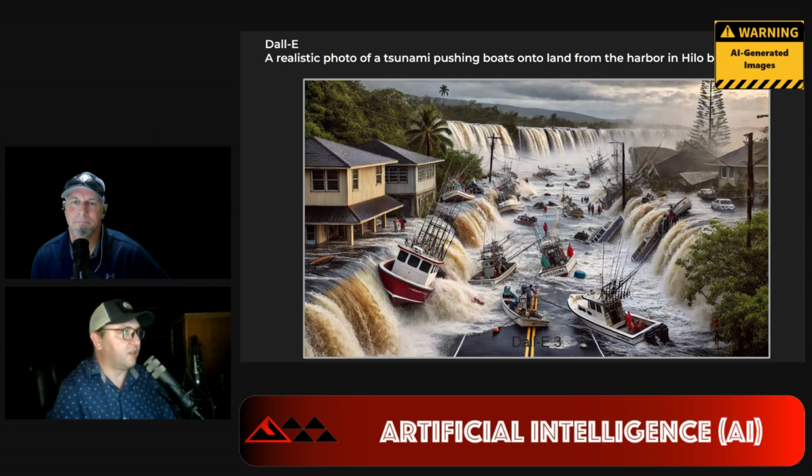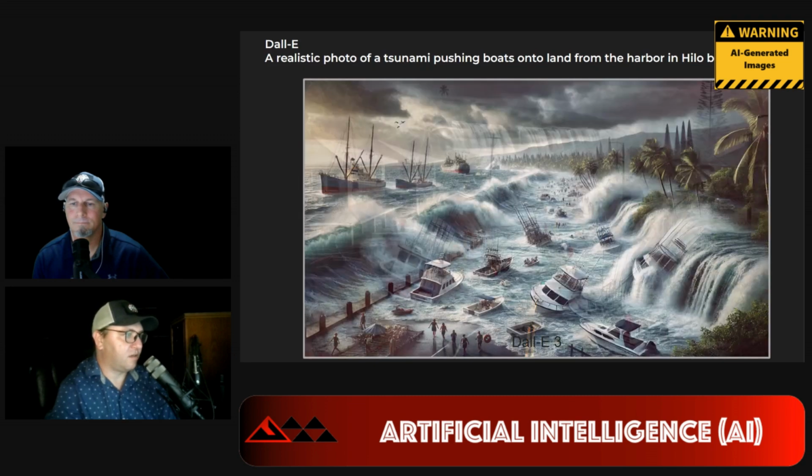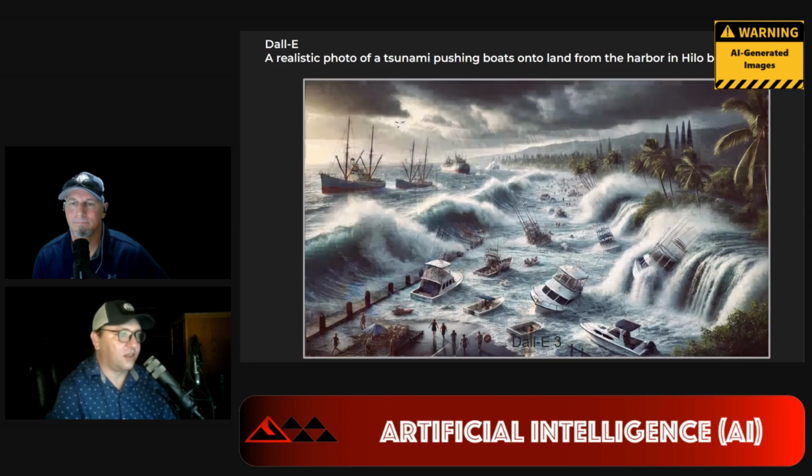So, a tsunami pushing boats onto land from the harbor in Hilo Bay. Realistic? I don't know, the Niagara Falls thing is going on, and hey, there's a Norfolk pine though. So yes, there is. But just wild, and it doesn't get better. It gets worse. So at least it's the sea cliffs. We have those, and that water does splash up there, and it does run off like that. The thing that gets me is, why is there a bunch of people just standing there looking at this 40-50 foot wave about to smash them?